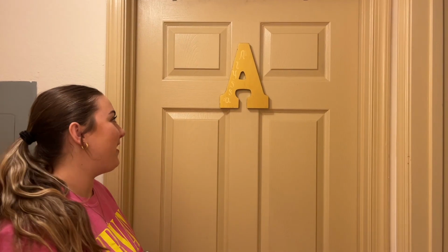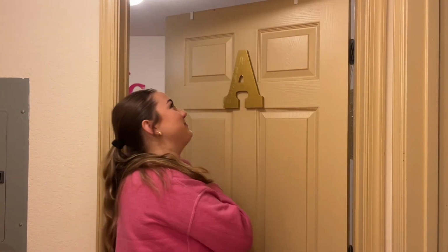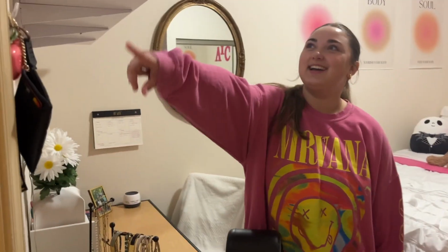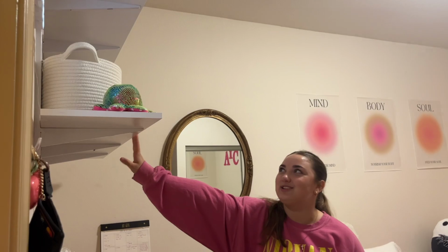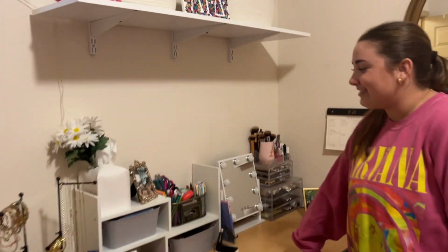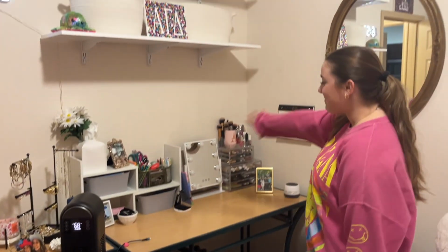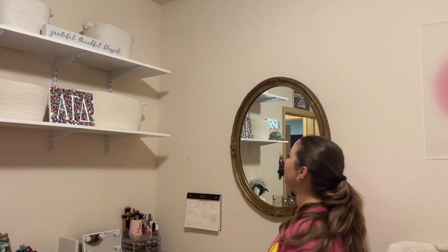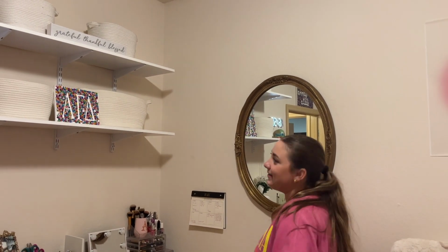Here's my room. I painted all these cute letters for my roommates and I. Welcome! As you can tell, I love the color pink. Over here we have all my hair stuff and my jewelry, and I keep my keys there and my clock. And then my dad installed these shelves just to keep stuff in. Here's my little desk. All my makeup and school supplies. And then this mirror I actually got at an antique festival. So yeah, she's super cutie.